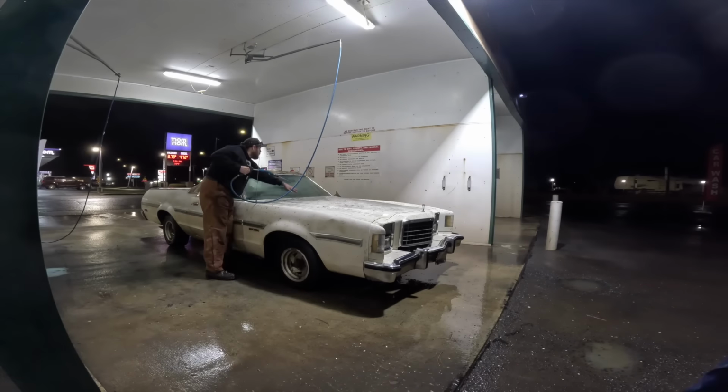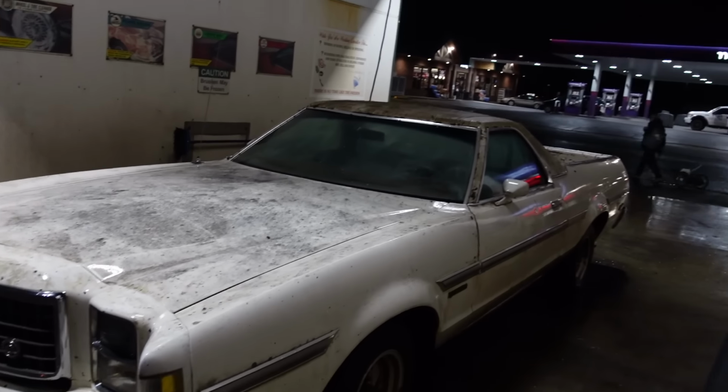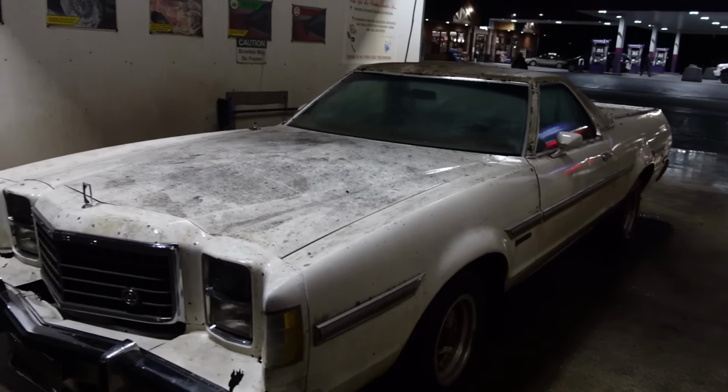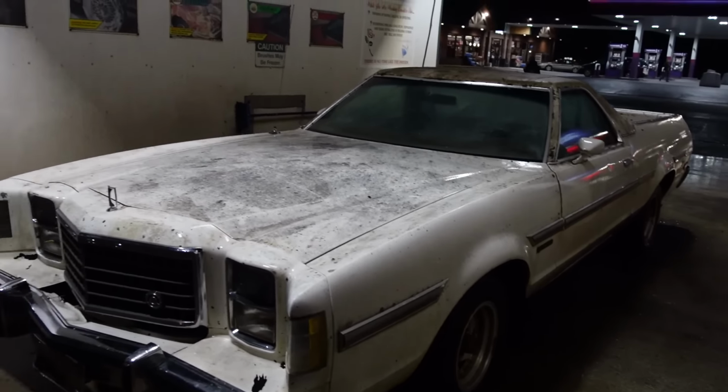We're gonna need a real pressure washer, but it kind of gives us a little tease as to what it might turn out like. Look at the side of it. Yeah, it looks better. I think, yeah, a real wash. A lot of car to buff, but I think it's worth it though, dude. I think this paint will come out. Yeah. I mean, there's a few chips in it and stuff, but.